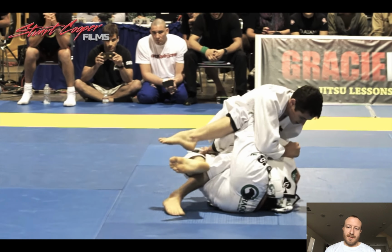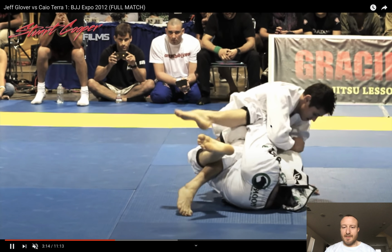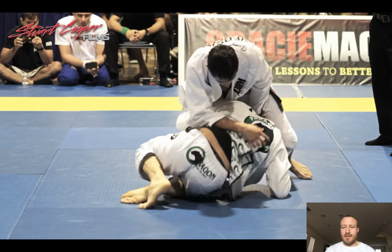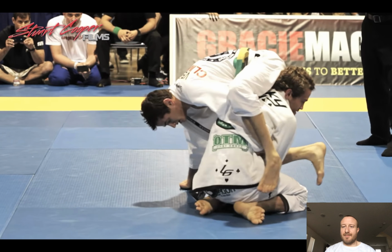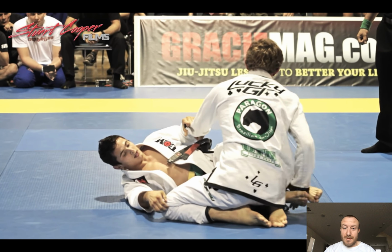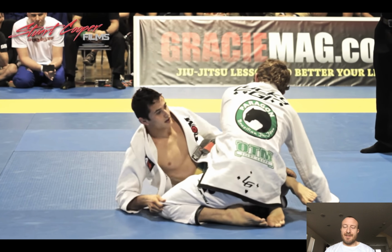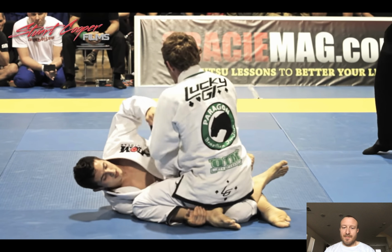Glover with feeding lapel through the legs for half guard. What happened there? Stuart Cooper cut, made a cut there. I don't know. Anyways, maybe that's a sweep for Glover. So is that 5-4? I'm not totally sure.